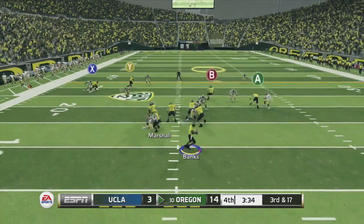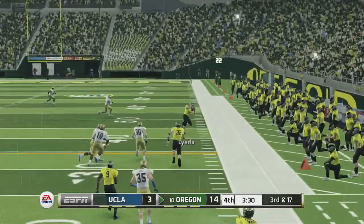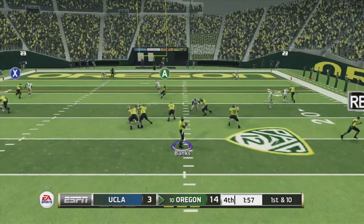Now still 14-3, and Banks held onto the ball too long there. That's a huge sack. Now Banks scrambling away from some pressure. On the run, throws on the run. Beautiful pass to Lyra. Hopefully that's how you pronounce his name. Maybe I'll get it right by the end of the series.